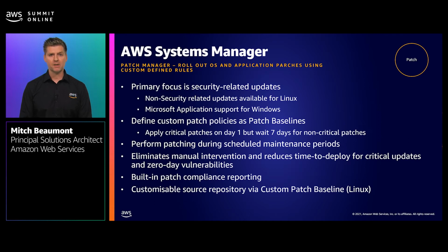Now, as I said, it's possible to use Patch Manager to apply patches to both operating systems and applications. One point to keep in mind, though, is that on Windows Server, application support is limited to updates from Microsoft applications only.